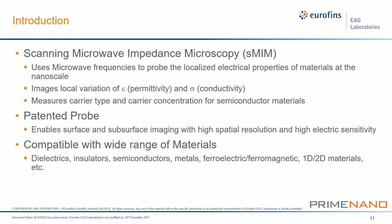So a little introduction of the technology. Scanning microwave impedance microscopy uses microwaves that are emitted from an AFM tip, and the reflection is analyzed to provide information about the permittivity and conductivity of material at the nanoscale. We use patented shielded probes to deliver the microwaves to the tip and collect the reflected signal. Because we use microwaves, they can penetrate up to a few hundred nanometers deep, so we can image buried features. And this is compatible with a large variety of materials, and we'll cover some of them in our case studies here.